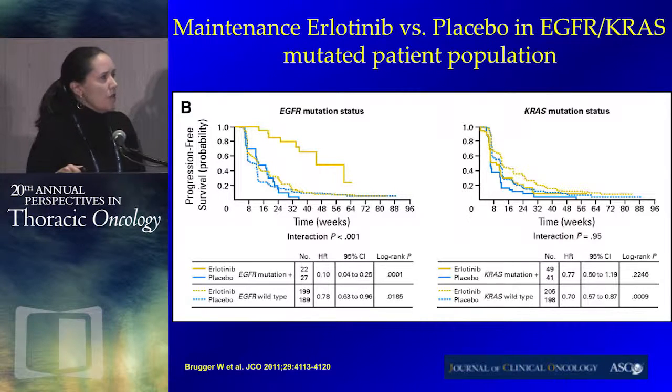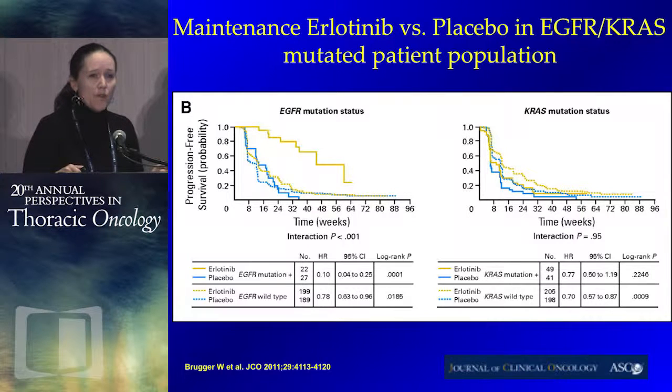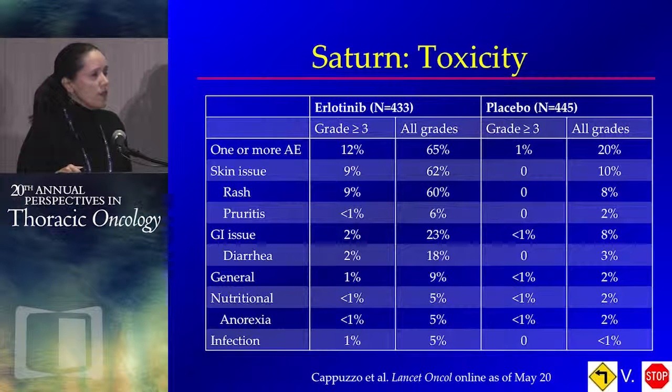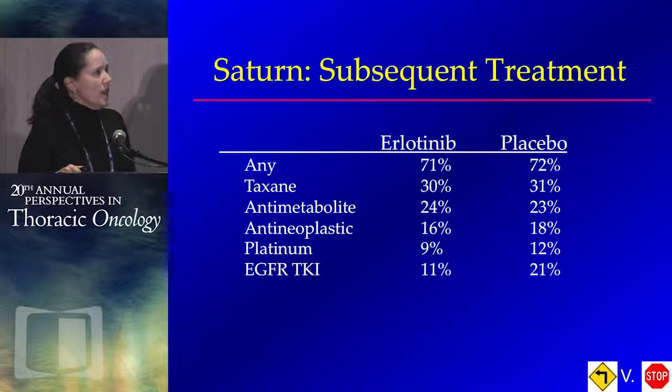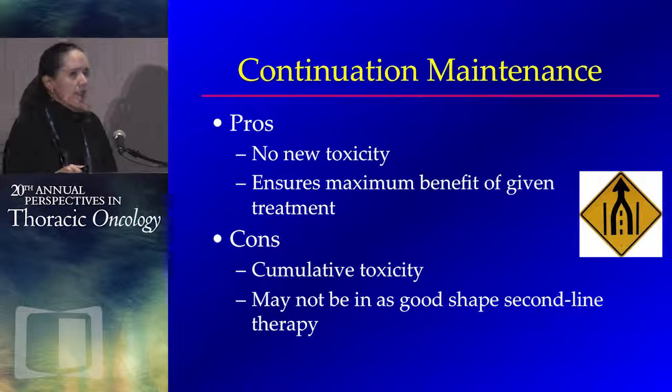When they break it up by the mutation-positive patients, this is what we saw. The EGFR-mutated patients, while not having an overall survival benefit, had a very dramatic progression-free survival benefit when they got the Erlotinib as maintenance. The KRAS-mutated patients did not seem to benefit, which makes sense. So again, there were the toxicities that you would expect from EGFR TKIs. The patients who got the maintenance Erlotinib were more likely to have rash and diarrhea. And once again, if we look at the percentage of patients who got additional therapy in the placebo arm, only about, once again, 2/3 of patients went on to get second-line therapy, and only 21% went on to get any EGFR TKI. So now on to continuation maintenance, as opposed to switch maintenance.